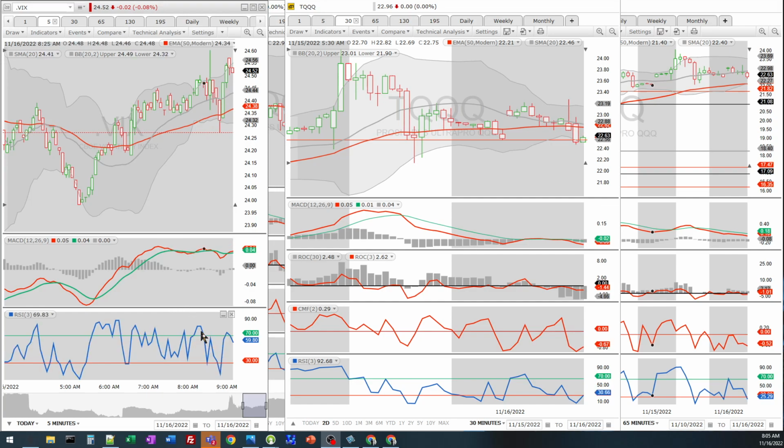However, I'll call your attention to this. This is the 5 minute chart though. Maybe I need to switch over to the 30 minute. See this and this? That's bearish divergence right there. This on the RSI is higher than that, even though this price is lower than that. So that does suggest bearish divergence.